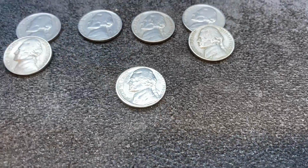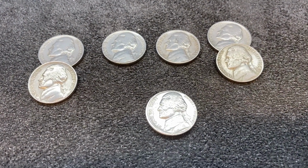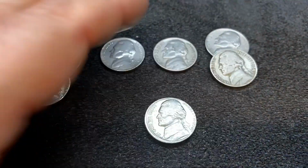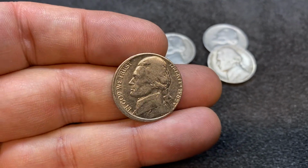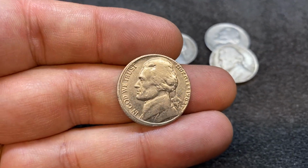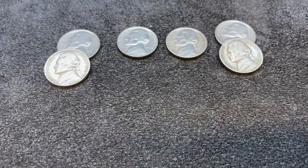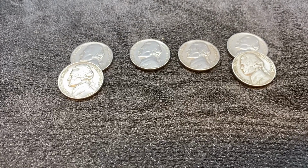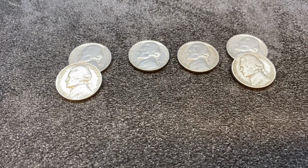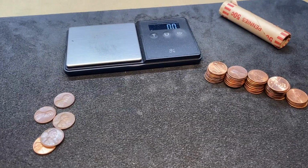I already checked my book. None of these are upgrades or fillers for my album, so most of these will go back in the bin. Actually, all those will go back in the bin, except for this off-center strike, because that's kind of an interesting coin. I'm going to hang on to this, put it in a flip, regardless of what it's worth, because I think it's kind of a neat find. And the name of today's video is going to have something with off-center in it, because we have found two off-center dimes and an off-center nickel. So let's get on to these pennies.